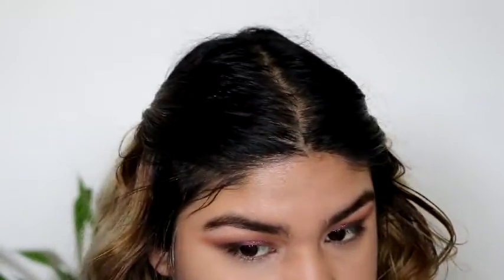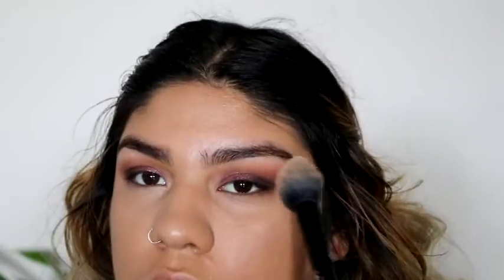I'm gonna set any other areas of the face. I'm going to do my chin, and the reason why I'm doing those areas with this particular powder is because it's a highlighting powder. And you can see it cleaned up, except that. Let me just blend that out. Okay.